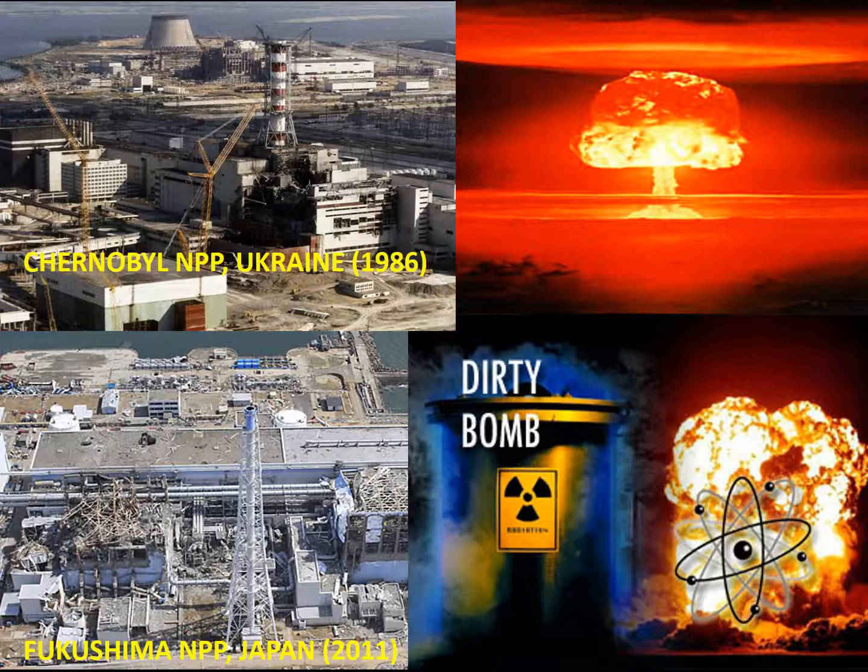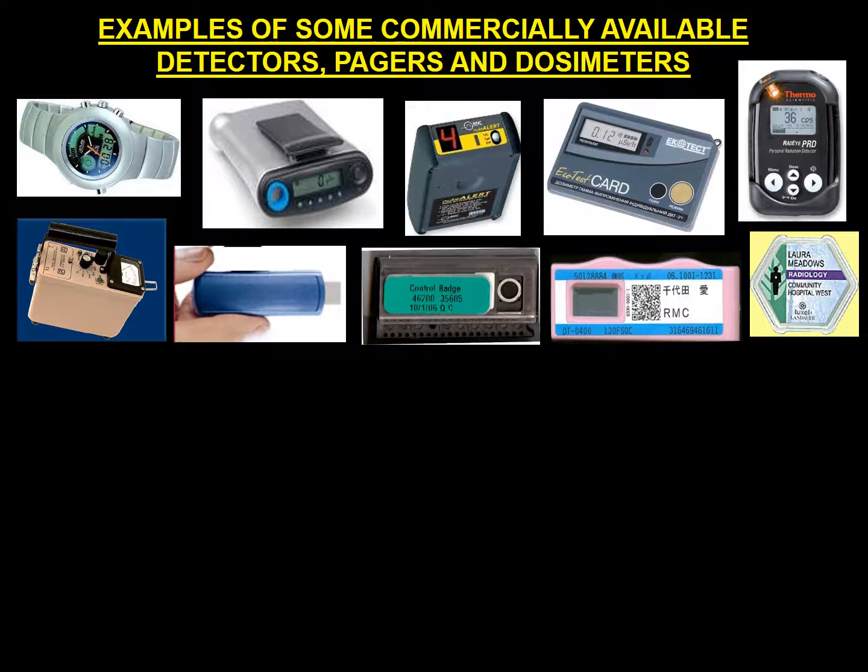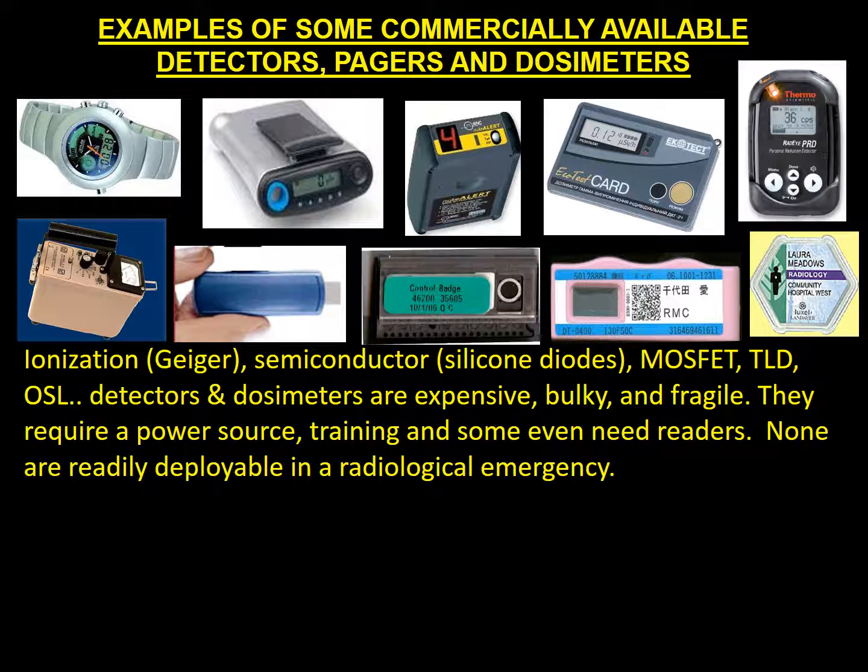In an event of a radiological incident, one of the first things one needs is a dosimeter. A large number of detectors and dosimeters for monitoring radiation are available. These are some examples: ionization, Geiger, semiconductor, silicon diodes, MOSFET, TLD, OSL. Detectors and dosimeters are expensive, bulky, and fragile. They require a power source, training, and some even need readers. None are readily deployable in a radiological emergency.